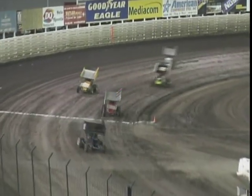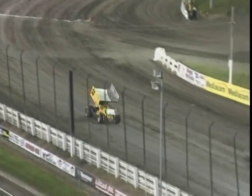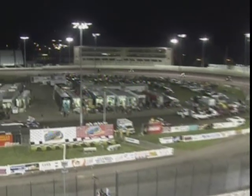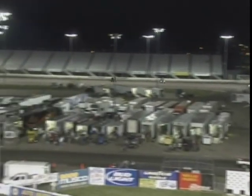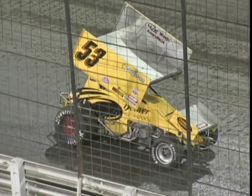Joe Beaver running in the 2nd spot. Dennis Moore running 3rd. Here comes Beaver to the outside. Joe Beaver off the throttle. Look out. John Corbin leads him down the back chute, but the yellow flag coming out onto the raceway. Yellow, yellow, yellow.